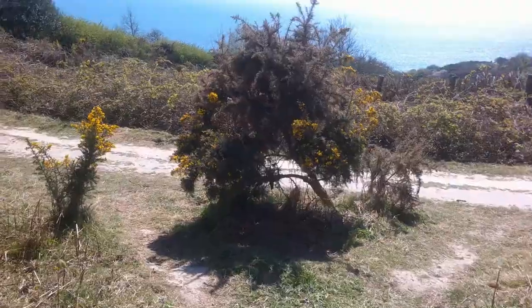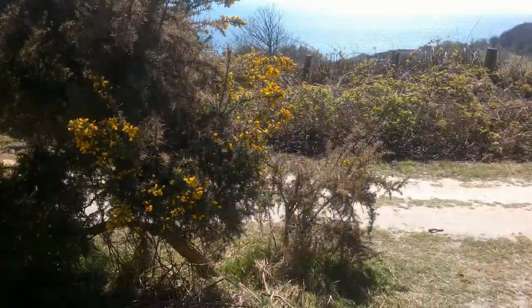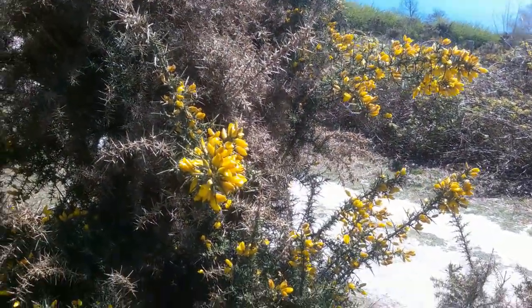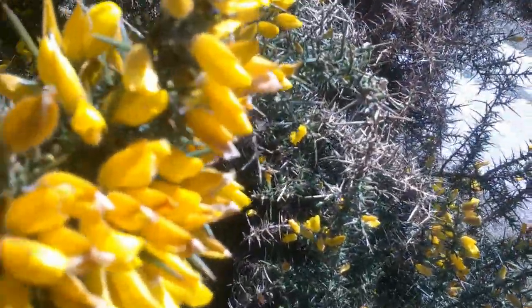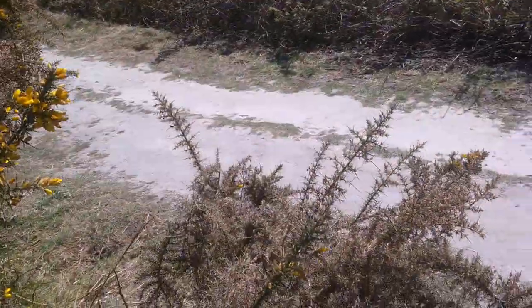That smells like coconut, tastes like peas. Sorry about the shakiness of the video. I am working on it, getting a cheap version of a gimbal to make it sturdier. But this is gauze. Only the petals are edible, but it smells a lot like coconut and it tastes like peas.